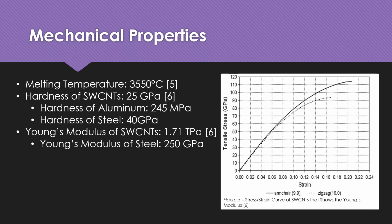One of the properties that scientists have researched is the melting temperature, which is 3,550 degrees Celsius, which is considerably high because the molecules within the single-wall carbon nanotubes don't want to break apart because they're so stable. Another property is the hardness, which is defined as a material's resistance to deformation. This is 25 gigapascals within the single-wall carbon nanotubes, and when you compare this to aluminum and steel, it falls within the range, so it's not higher or lower than either one of those.